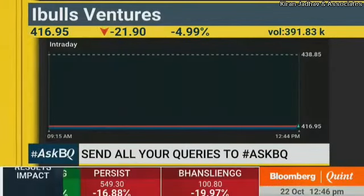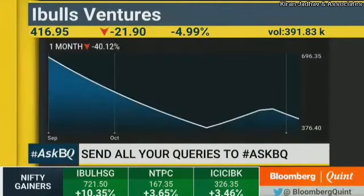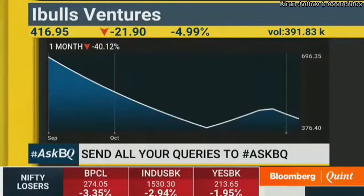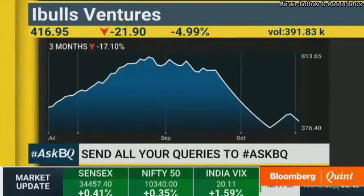Players in the space, this one has actually taken quite the beating. It's at lower circuit today as well. It's corrected from levels, from what I can see, of about 800 or thereabouts. And it is currently trading around 417 or thereabouts. He's asking whether a fresh entry for the short term makes sense. What's your view here?